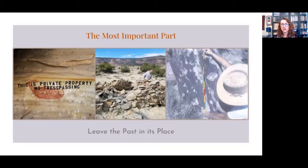So were these stones that were collected from around here? In this case, yeah, they were.